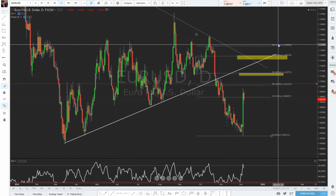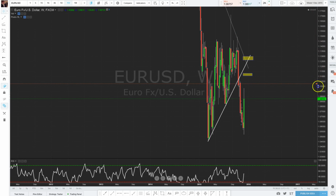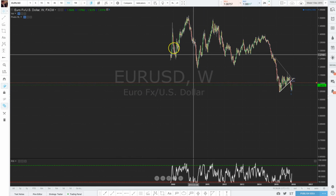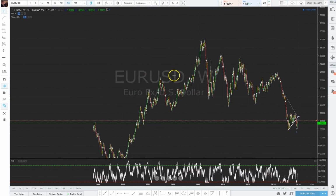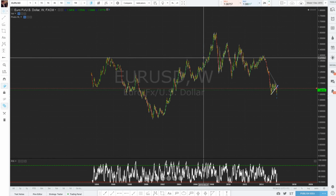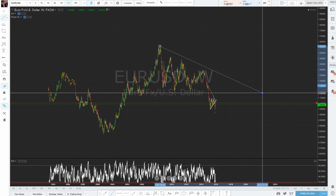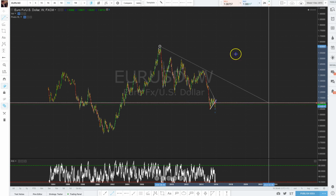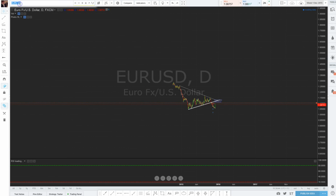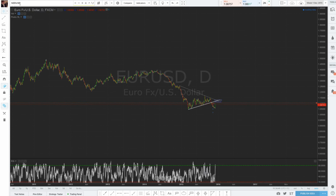Whilst we're on that subject, I might go to the weekly and have a look quickly. It's really good to have a look at the higher time frames once in a while, because they do give you some clues. I like trend lines as well. There's not really much happening here on the weekly. All right, let's go to the New Zealand, and I'll try to go through these pretty quickly. I don't want to spend too much time on these.